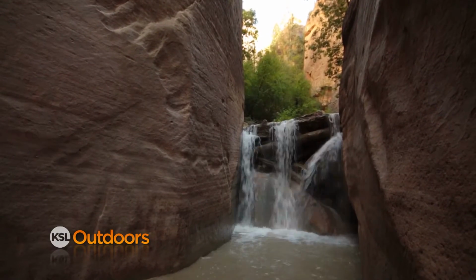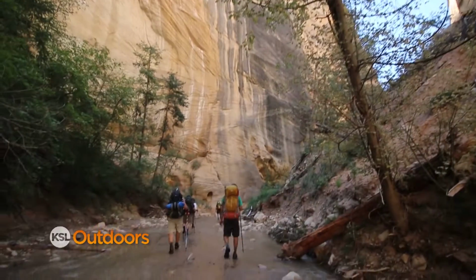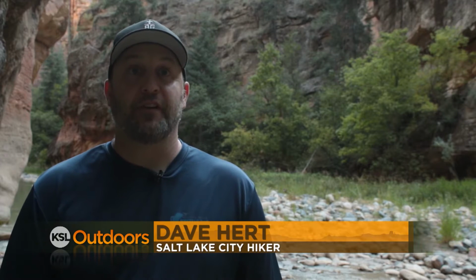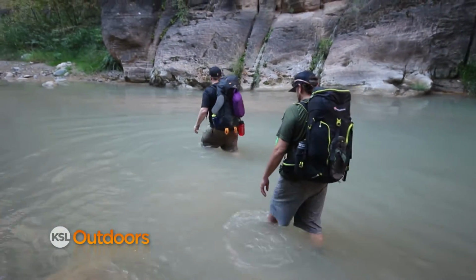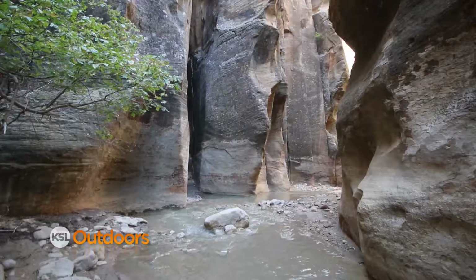As we follow the Virgin River deeper into the canyon, walls close in and the trail disappears. You're hiking in the water, which adds to the challenge of it. Makes it a little more difficult, and that varies depending on the water level. This looks deep. So we see if we can go up to our hips on this one. You've got rocks. You need to use a pole in front of you to test the gauge of the depth. Otherwise, you're going up to your hip. I did that once today.